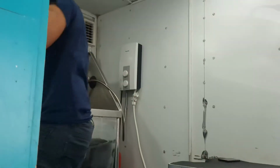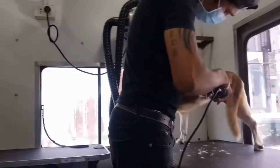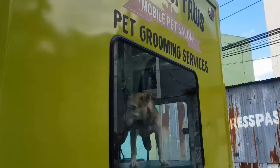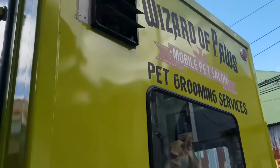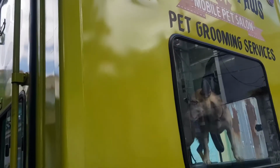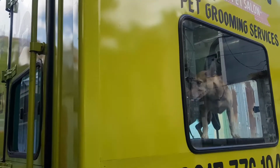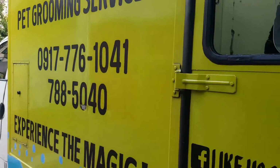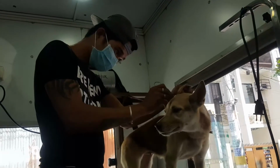So, it's very convenient to have them around kasi you just have to set an appointment, book a date with them, and then they'll come outside of your house. They have their own, like, reservoir of water, so you don't have to worry. Tapos, ang kailangan lang nila is power supply. And there you go. You can have your cats or dogs groomed outside of your home.